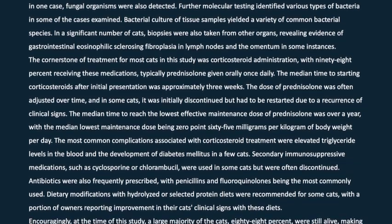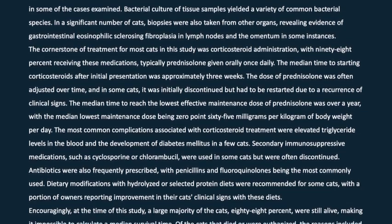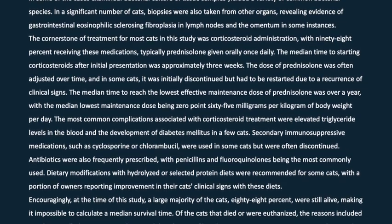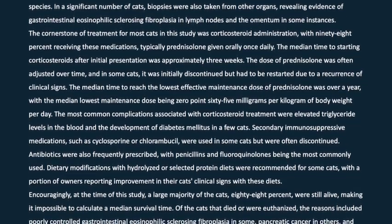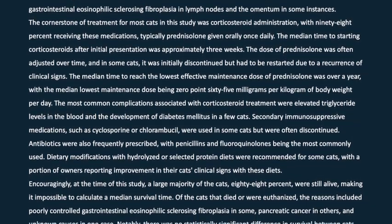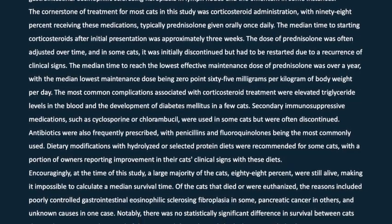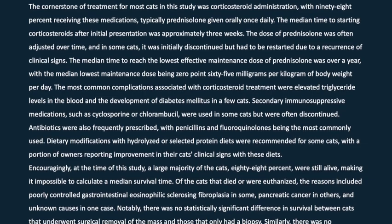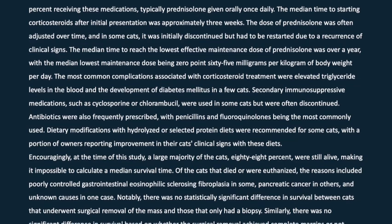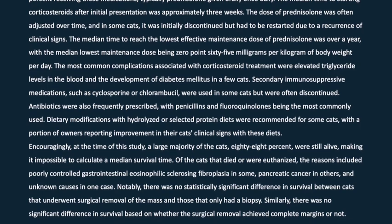The cornerstone of treatment for most cats in this study was corticosteroid administration, with 98% receiving these medications, typically prednisolone given orally once daily. The median time to starting corticosteroids after initial presentation was approximately 3 weeks. The dose of prednisolone was often adjusted over time, and in some cats it was initially discontinued but had to be restarted due to a recurrence of clinical signs. The median time to reach the lowest effective maintenance dose of prednisolone was over a year, with the median lowest maintenance dose being 0.65 milligrams per kilogram of body weight per day.